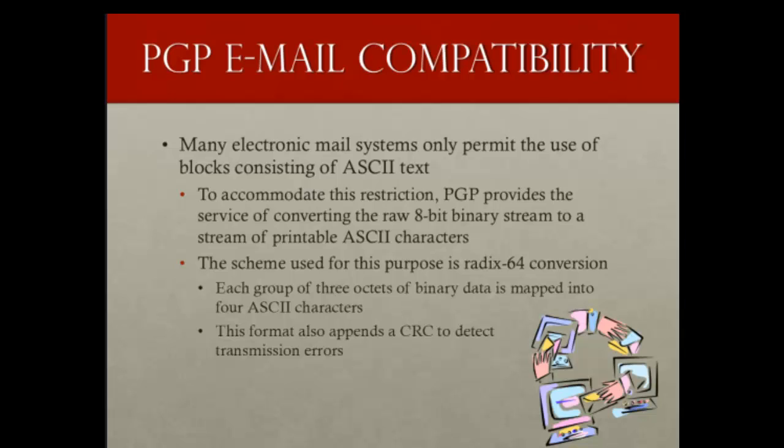However, many electronic mail systems only permit the use of blocks containing ASCII text. To accommodate this restriction, PGP provides the service of converting the raw 8-bit binary stream to a stream of printable ASCII characters. The scheme used for this purpose is radix-64 conversion.